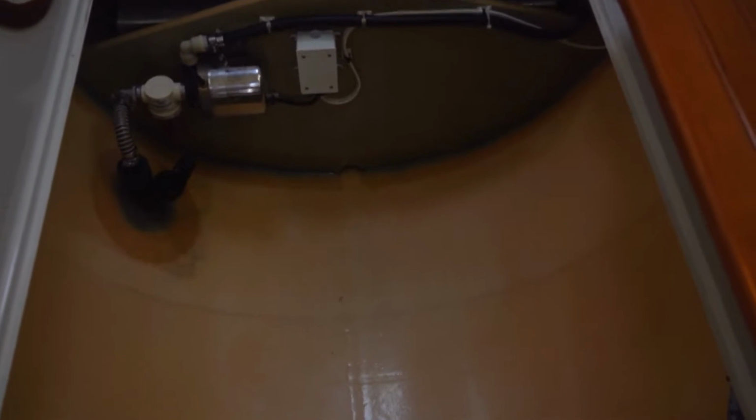And you can see more storage over on this side. One of the things I really wanted to show when we're still down here in the hull is the quality of the construction here. Just looking down in the hull, I just raised one of the floorboards here. They're all cored, so nice and light. You can see right through the fiberglass to the foam coring, and just the quality. I mean, this is a bilge, and it just looks beautiful.